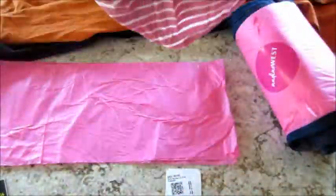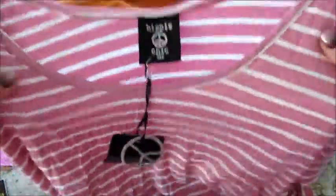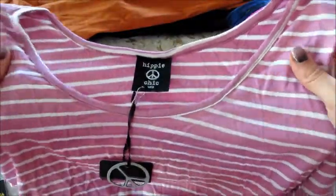And the hippie chick, this is a light purplish pink, and the shoulders are cut out. Again, very soft. It's a cute little spring shirt.